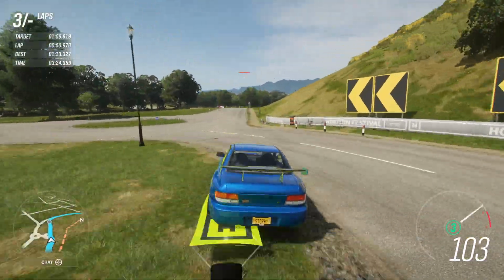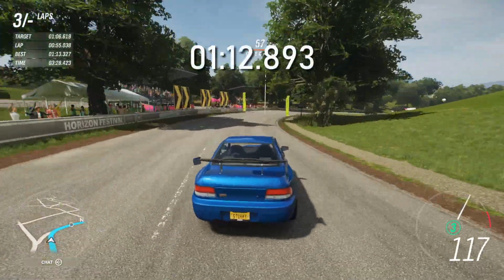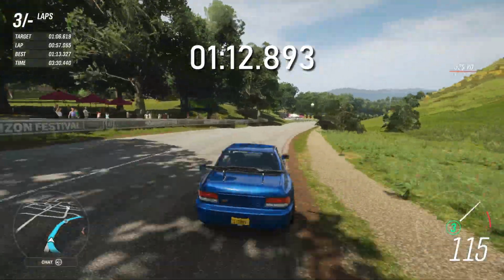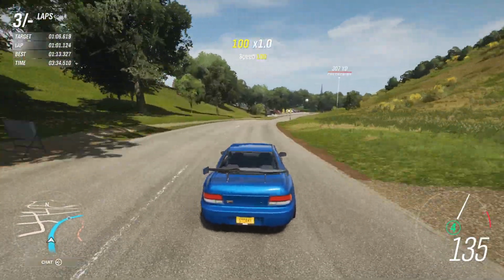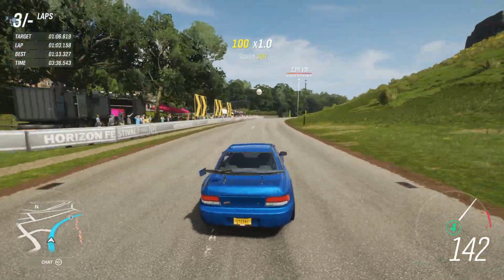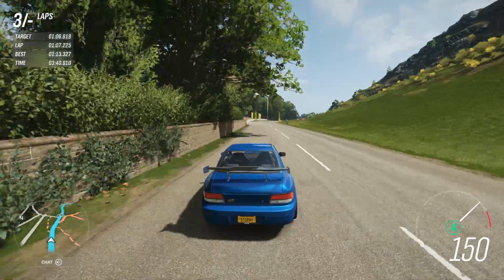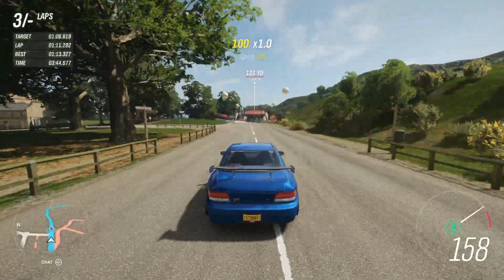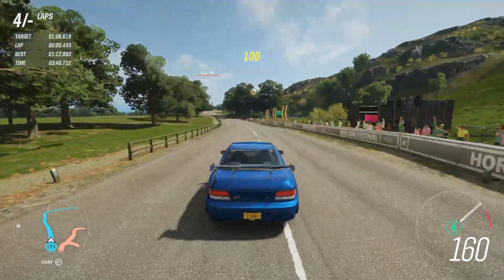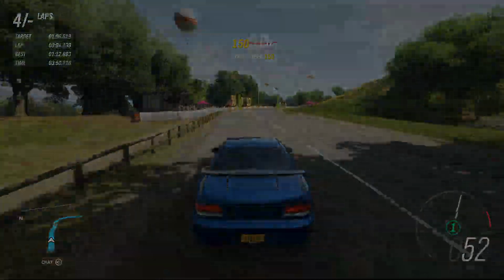The Subaru did manage to end up with a time of 1 minute 12.893 seconds, and it just lost out a little bit from its previous time with the street tires. I think it does mostly come down to that splitter. I would like to call it margin of error, but knowing the track better, I can't say that. It was definitely down to the tires.